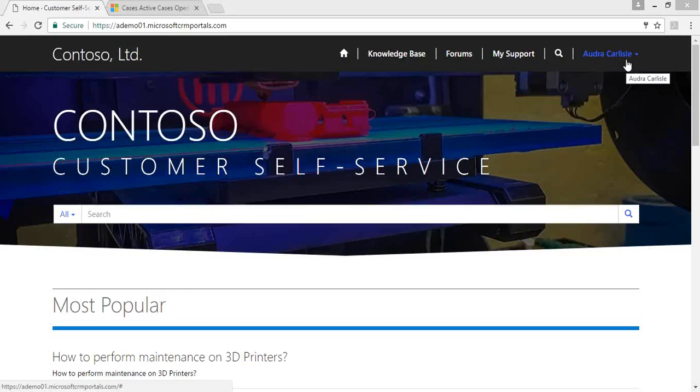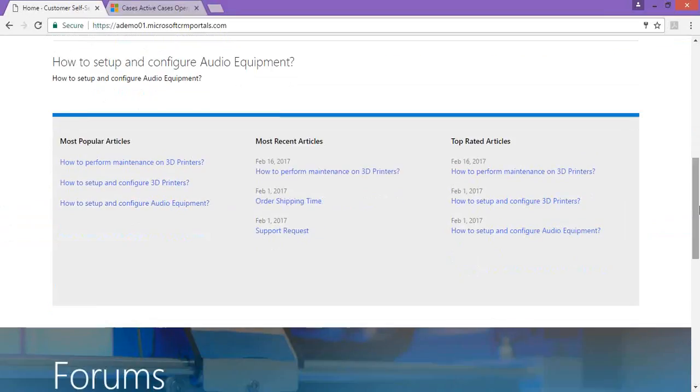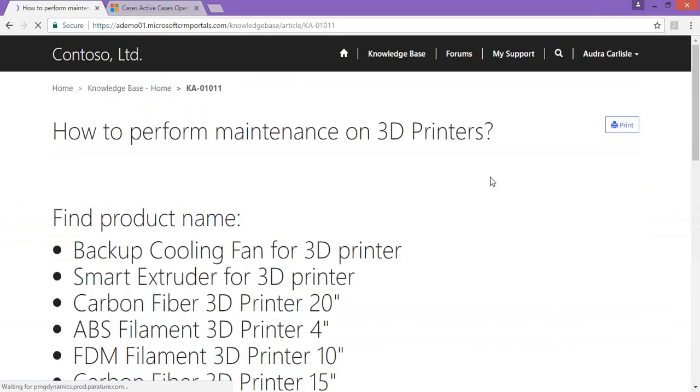But from that customer perspective, I can maybe search for certain articles. I can maybe look in the forum to see if other customers have had a similar issue. Maybe I can collaborate with them, creating community even within your customers. But for this particular one, I'm going to go down and look at some recent articles, and maybe the top rated article, a similar issue of having an issue with the 3D printer.